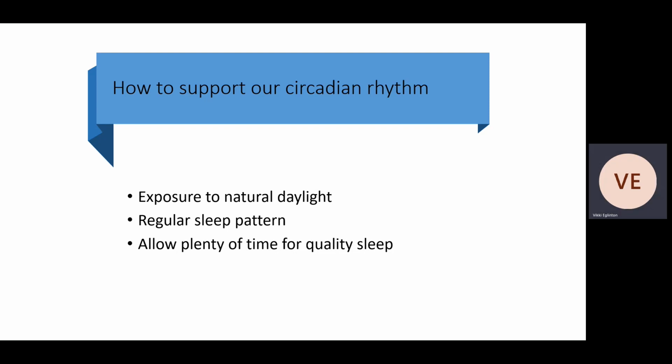Allowing plenty of time for quality sleep is also important. Establishing pre- and post-sleep routines can support this. For example, engaging in a wind-down routine in the evening to help your body and mind to unwind. Engaging in a wind-up routine in the morning can also be helpful to prepare your body and mind for the day ahead. We will discuss this in more detail in video 3.